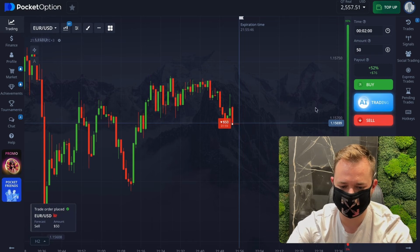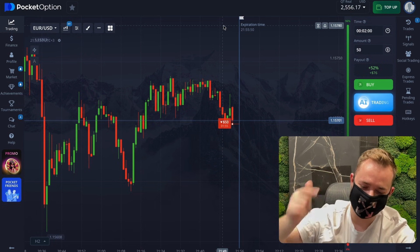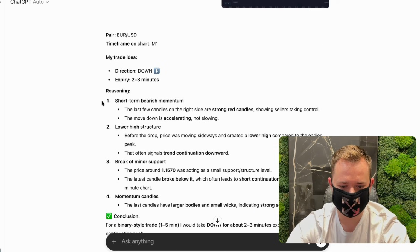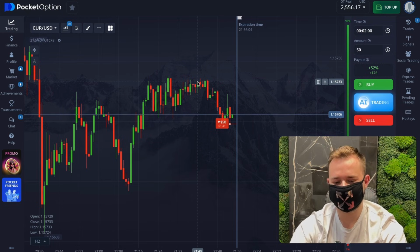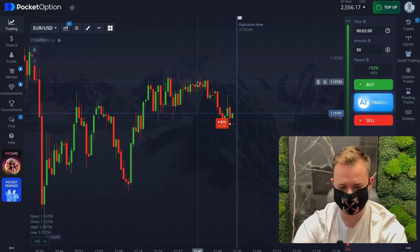Okay, let's open another short position. It's like we're opening at the worst possible moment. Well, alright, let's wait and see. Overall, he's laid out exactly the same thing here as we had the first time. So let's watch and see how this turns out. But I think we'll end up with another loss on this position.